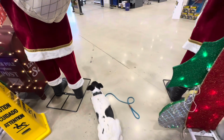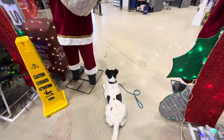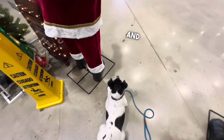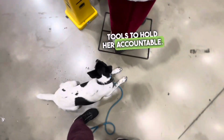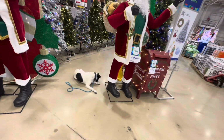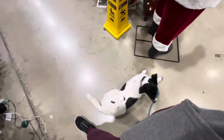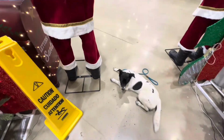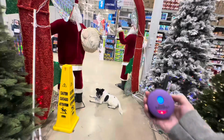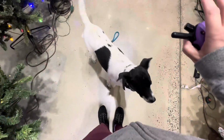Look, this is a dog who you can actually bring places and bring everywhere you want to bring because she's going to listen. And you've got your tools to hold her accountable. She's so good. Let's see if she'll do a recall. Good girl. Stay. Nice.